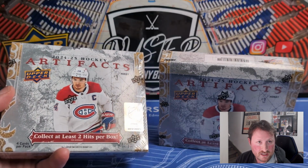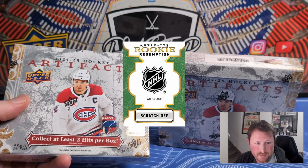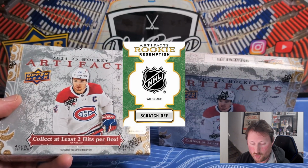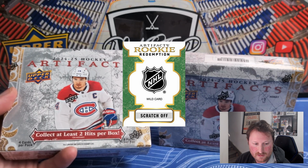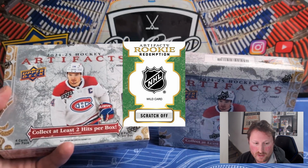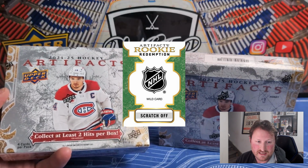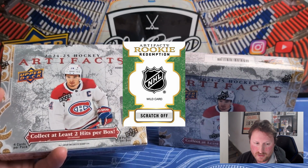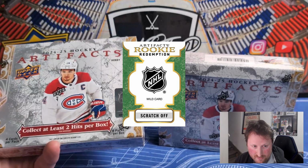And then of course, going over the one thing Artifacts is definitely known for is the rookie redemptions, as I mentioned, for all this year's rookies that weren't holdover rookies. So obviously you're going to get everything from base rookies at $9.99 all the way up to 1-of-1 patch rookies, etc. The interesting thing is that you never truly know who's who. Usually number 1 would be the first overall pick, so Celebrini, but not necessarily.